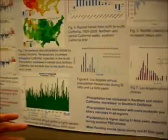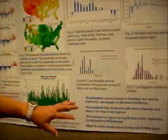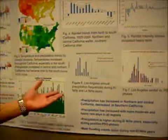And so what we also looked at is El Nino and La Nina, which are changes in sea surface temperature patterns in the Pacific. We wanted to see how they correlate with precipitation patterns in the state. And we found that with warmer sea surface temperatures associated with El Nino events, there's a greater tendency for higher precipitation, and then the opposite holds for La Nina events. But it's not a clear-cut pattern.